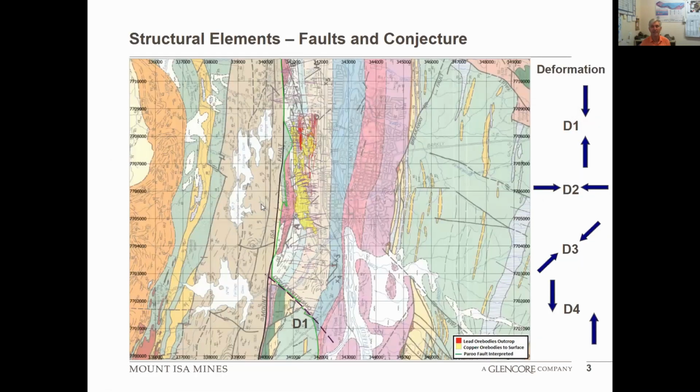So the Crystallina fault south of Mount Isa mine, and here I have in red the lead ore bodies and in yellow the copper ore bodies projected to surface. And green here is the Paroo fault, and I'll just turn the laser on, Paroo fault here with some folding, and we have the D1, or what we think is an early northwest fault, Crystallina fault, which sort of cuts off the mine sequence at the south end of the golf course.